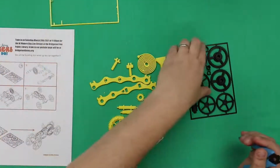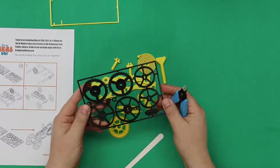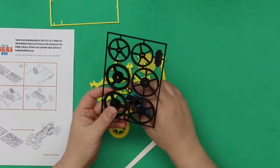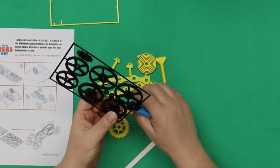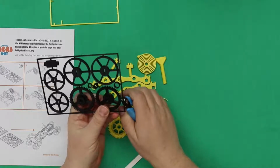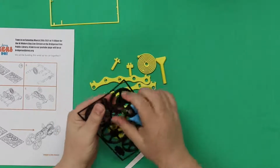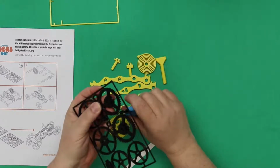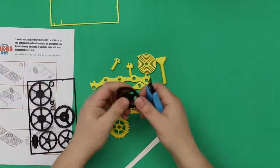We're going to move on to the other colored one that has mainly the wheels and some gears in it, and we're going to just continue to cut out the pieces like so. Again, I'll bend this a little bit to make it easier. Okay, we have this one out.